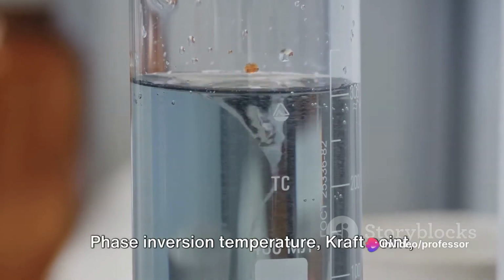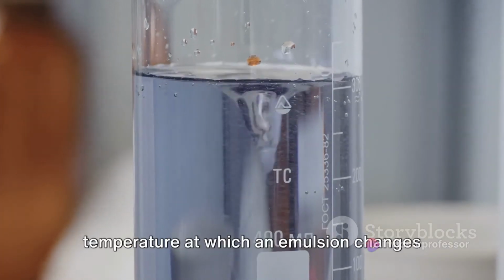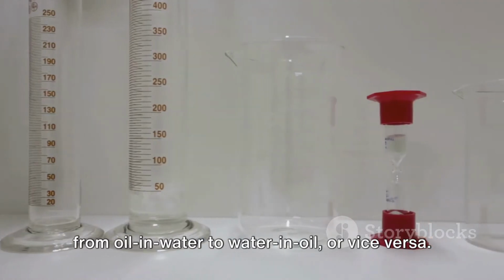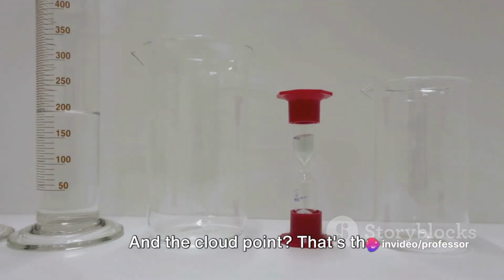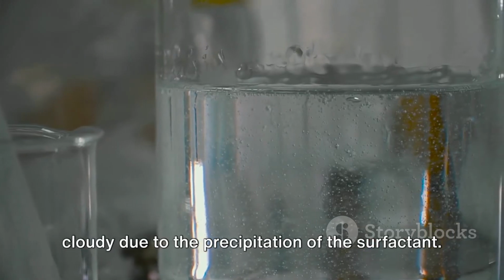Phase inversion temperature, Krafft point, and cloud point also come into play. Phase inversion temperature is the temperature at which an emulsion changes from oil in water to water in oil, or vice versa. The Krafft point is the temperature below which an emulsion becomes unstable. And the cloud point? That's the temperature at which an emulsion becomes cloudy due to the precipitation of the surfactant.